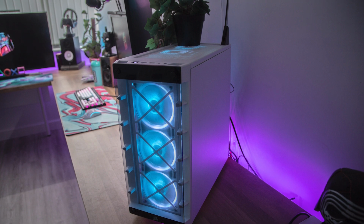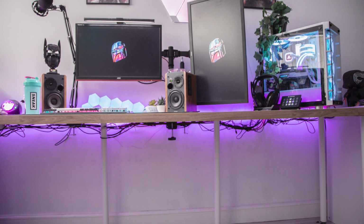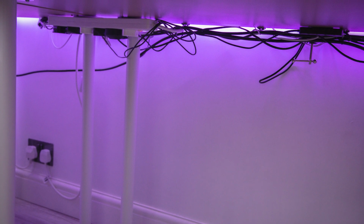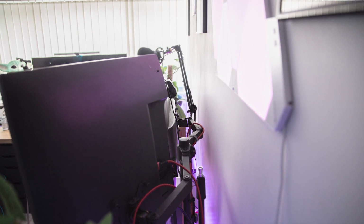As for the general cable management, considering just how much stuff is going on in this setup, I think he's done a really good job at keeping the visible cables to a minimum. There are a few zones where the cables are fairly noticeable, such as behind the PC, which could be reduced with cable sleeves or ties, and also under the desk, which could be cleaned up with some cable trunking, but otherwise there's not really much to nitpick on, so great job Liam.